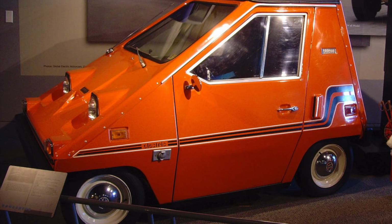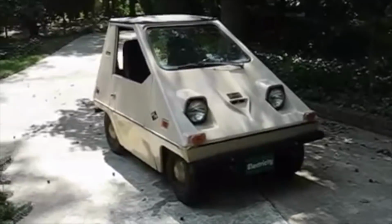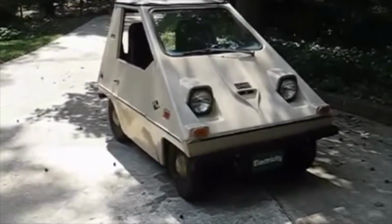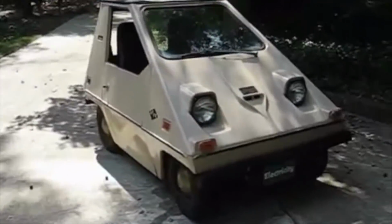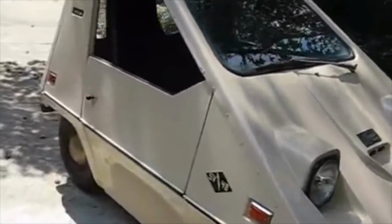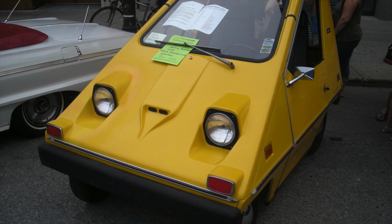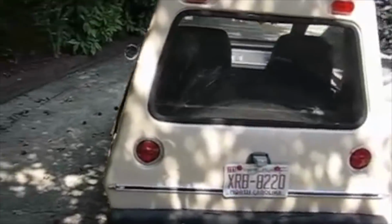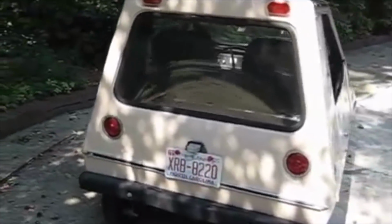Number 5, the Sebring Vanguard City Car. Basically the Tesla before Teslas. During the oil crisis, Sebring Vanguard came out with this electric-powered triangle and pushed it for sale. Unfortunately, the oil crisis eventually ended and no one wanted an electric car, so it failed pretty miserably. I think looks are definitely part of the reason to blame here, as it looks like a tin can triangle. The skittle-colored paint and tiny size didn't help either.